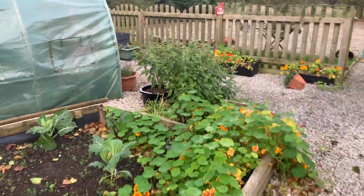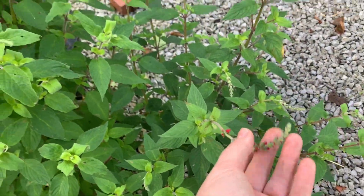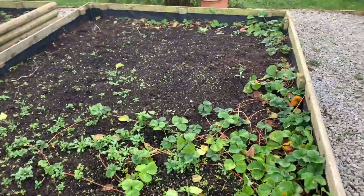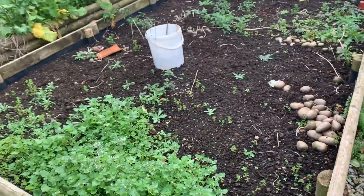The pineapple sage is starting to come into flower. This actually flowers the most beautiful red colour. I'll show you that when it's out in the next couple of weeks. And then essentially over here, strawberry runners have gone crazy. This bed was supposed to be empty, but there's a line of strawberries down here, so we'll try and take some of those runners off. Not all today, we'll just have to see how it goes over the next few days.